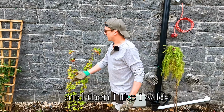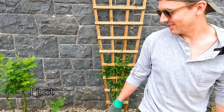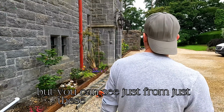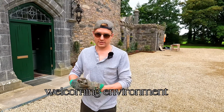And then, like I said, I've got different kind of like honeysuckle creepers. I've got some basil. I just put that down there because I got it at like Tesco or something. It's actually doing really good. But you can see just from these little bit of plants, you can see what a difference it makes for the welcoming environment of Killoskehane.